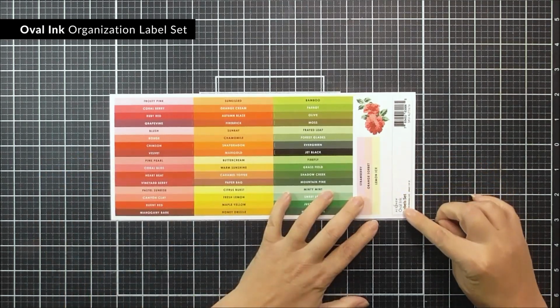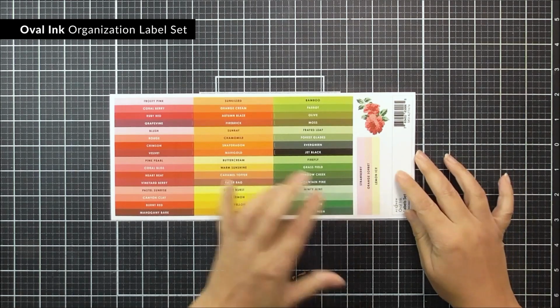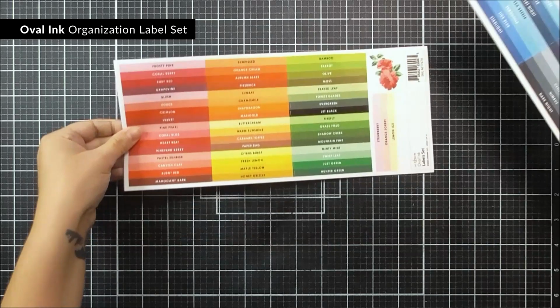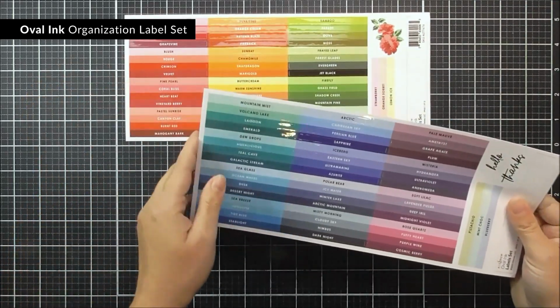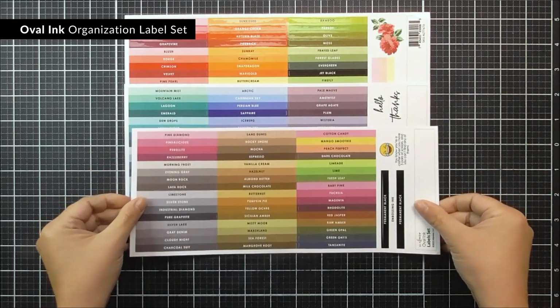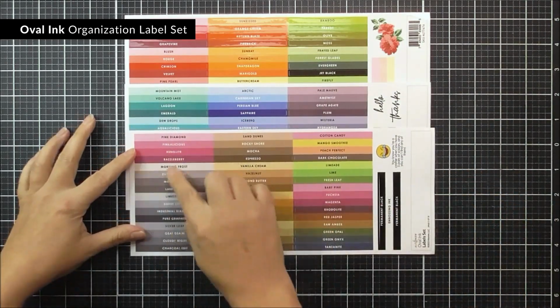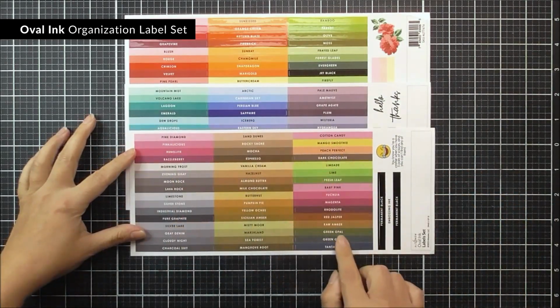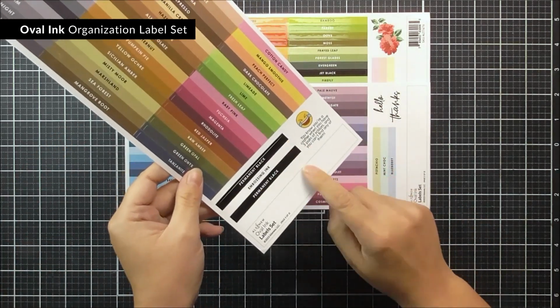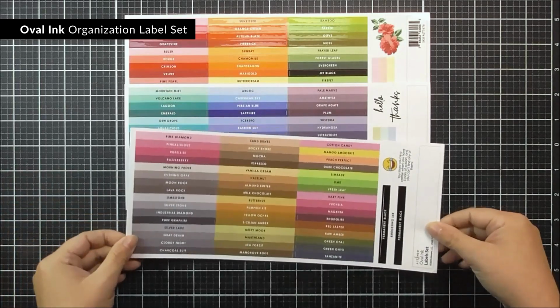Next up, we have a new marker set, and this is for your ovals. So this is a complete set of all of the oval colors that we have, and you can see here that we have many sheets and many colors in here. So we have all of the colors in all of the ovals. We also have the additional kind of permanent and also the embossing ink for you there.